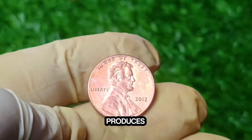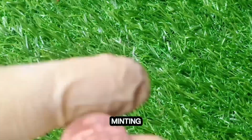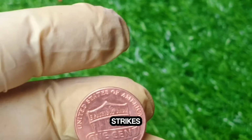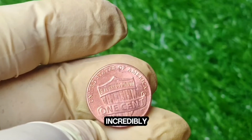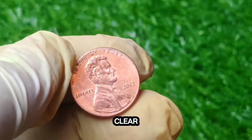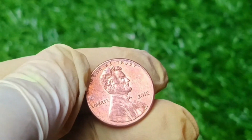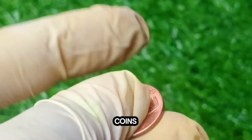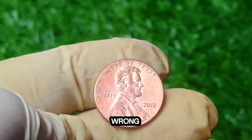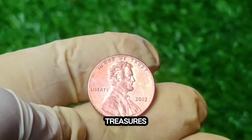The U.S. Mint produces billions of pennies each year, but mistakes happen. Minting errors, like double dies, die cracks, or misaligned strikes, can make a coin incredibly rare. For instance, a 2012 penny with clear doubling on the word Liberty or the date could fetch thousands at auction. Collectors love error coins because they're unique. Each flaw tells a story about what went wrong during the minting process, making these coins one-of-a-kind treasures.